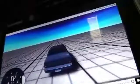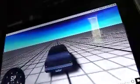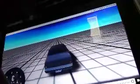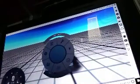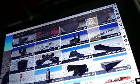Let it go at least a little ways, and slow it down and stop it. Okay. Now replace it with the spinner thing. Gotta find it. Okay, there it is. Large spinner.